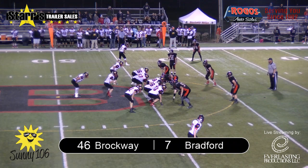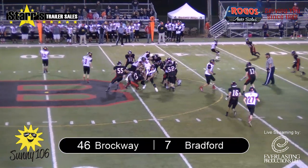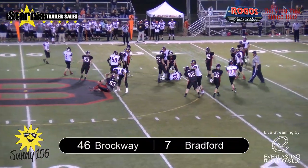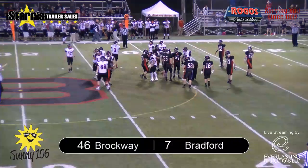Okay, again, double wing formation. Nuzzo is still at quarterback. Motion to the far side this time, a handoff to Sunder Frank. And Sunder Frank is playing the backfield now.